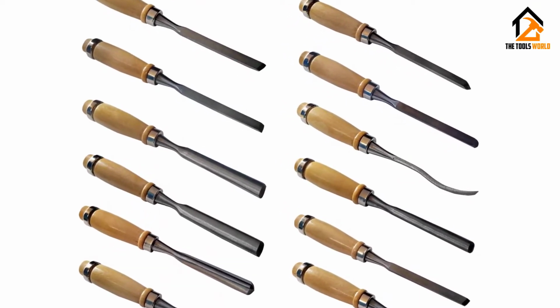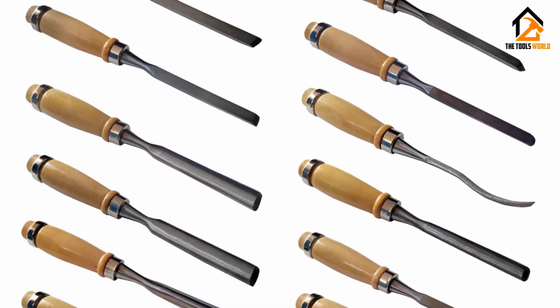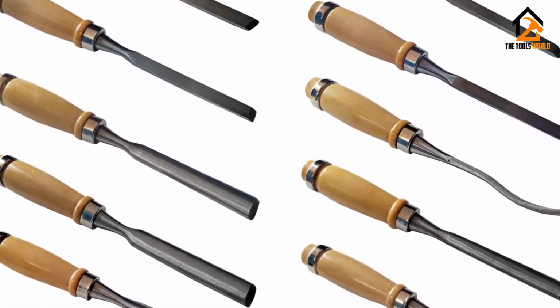Ultimately, this will be a frustrating set of chisels, and you're probably better off investing your money in a better set.